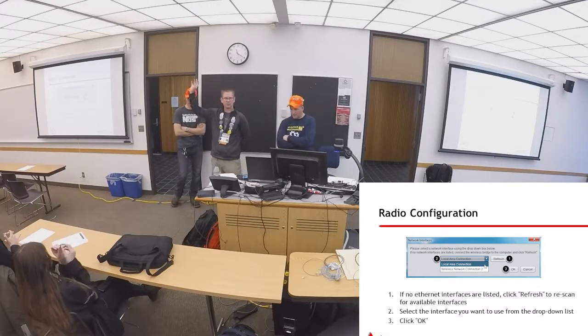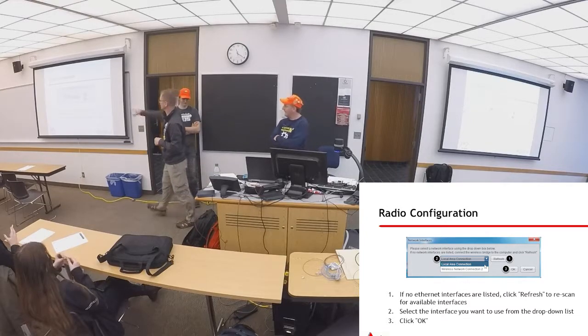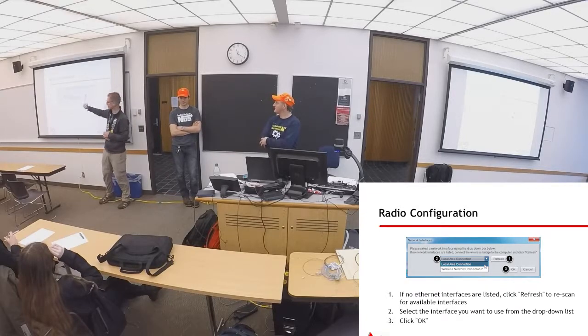So how many people have had to flash their radios? How many more people? You guys have more than one radio, by the way? Yes. Okay. Couple things. You guys are probably familiar with this utility. It's finicky, to say the least.